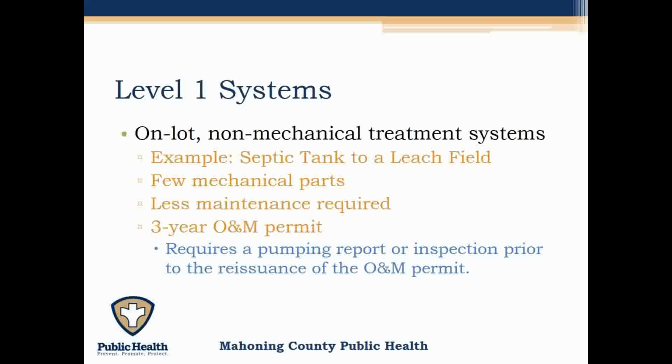That meets your requirements. Okay? That is what we're looking at for these level 1 systems.